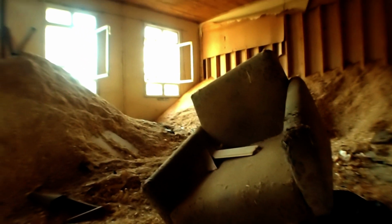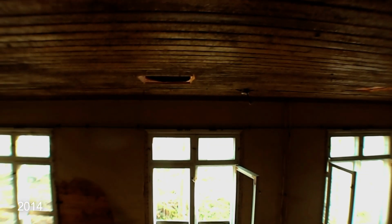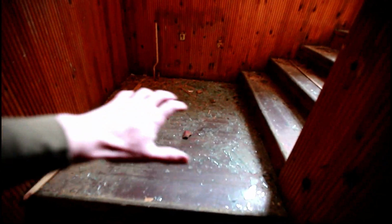Here's another older footage of this place, of this same room with a lot more sawdust. Lots of sawdust. Let's check out the upstairs. Lots of broken glass here.